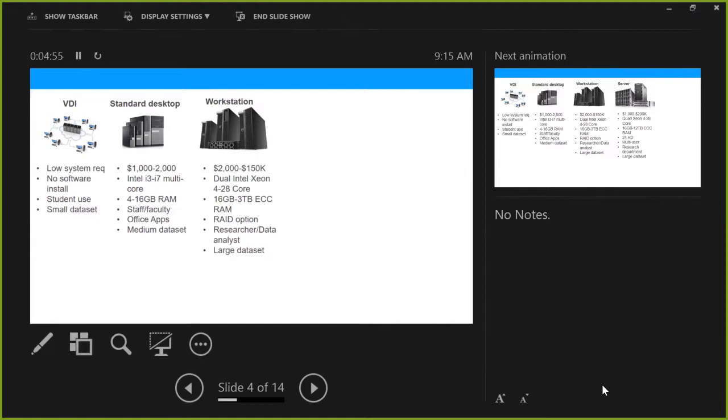And then next here is the workstation. That's a huge price range. You can go way up to over 150,000 if you wanted to. But typically on the higher-end systems, you can get two processors, and each processor has a maximum of 28 cores. And then again, the RAM, you can go all the way up to 3 terabytes of error correction RAM. And with the workstation, you have more space for hard drives, so you have RAID options, so you could do redundancy. You can mirror your hard drive, so if one failed, you basically have an exact replica of your primary hard drive, and so there will be no downtime. And then you can have other forms of redundancy. So this is great for research data, for working with large data sets.